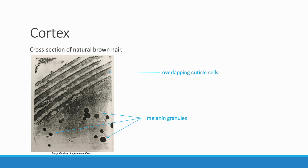Here's an actual picture to show you what these melanin granules would look like. Here we can see the layers of the cuticle in this SEM photograph, and we can see these dark blobs within the hair fiber. These are actually melanin granules, likely eumelanin granules due to their shape. And so we can see that it's not evenly distributed throughout the hair fiber, but exists in these little chocolate chip types throughout the cortex.